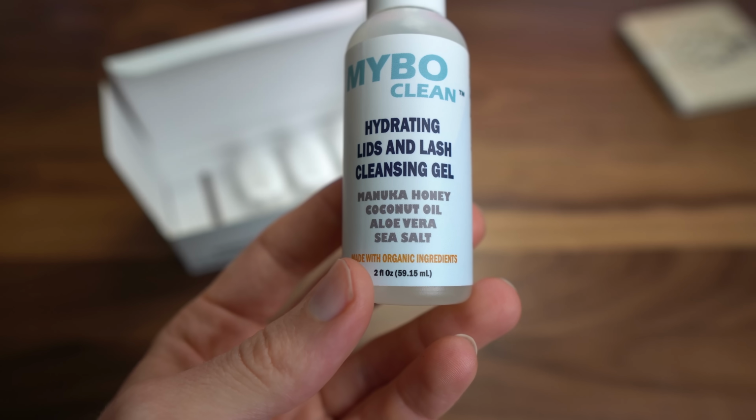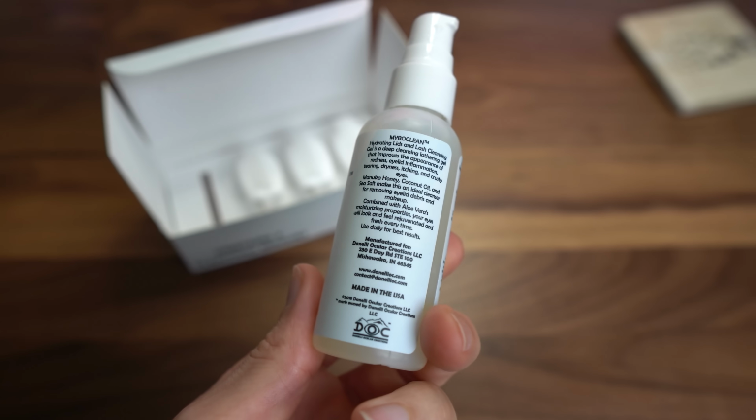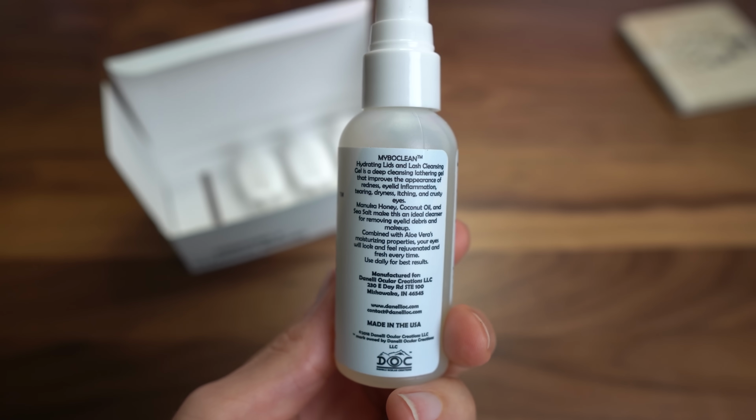One thing I really like about MyboClean is their eyelid gel. Again, I've been only trying it for about a month, but it really makes my eyes feel good. It's got a manuka honey, coconut oil, and aloe vera mixture, which is supposed to help reduce inflammation of your eyelid, which again is the whole issue with blepharitis in the first place.